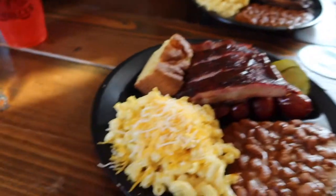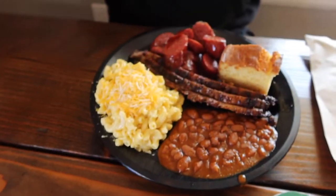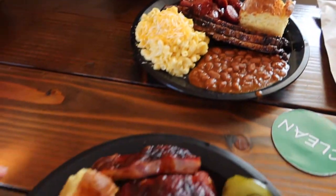This shit looks delicious. Yes, yes it does. This is Brother's Barbecue in Reno, Nevada. And this shit came out within 3 seconds, literally. How is it? So far.